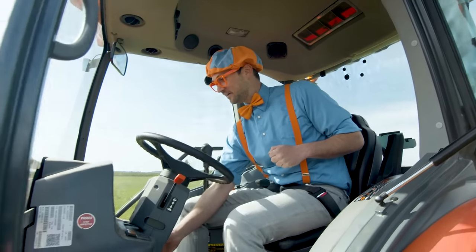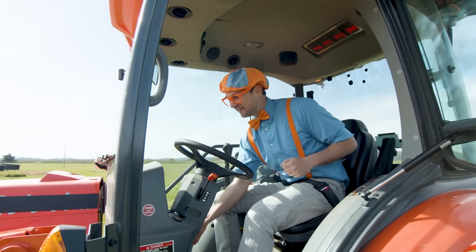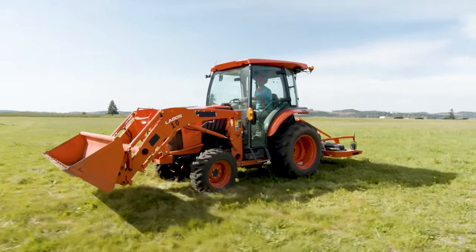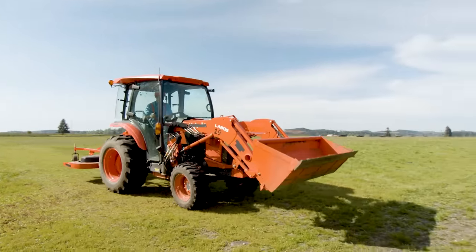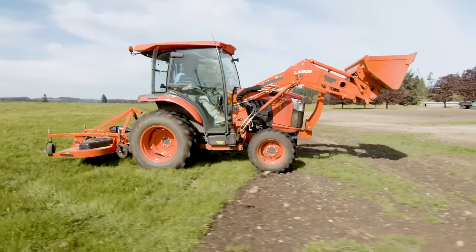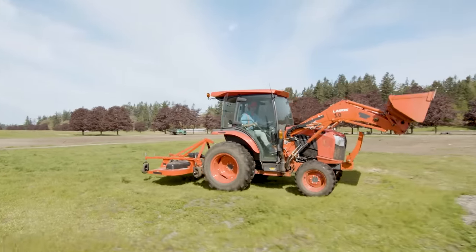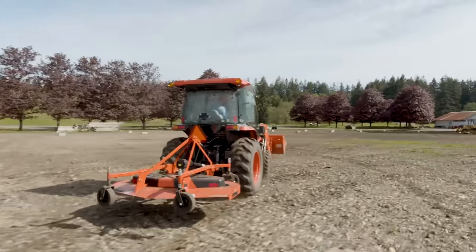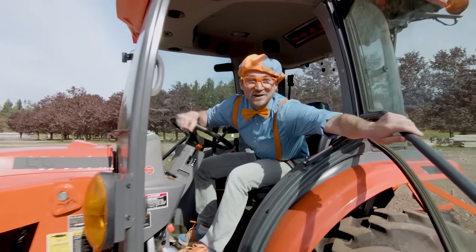All right, let's turn it on and test out the horn. All right, here we go. Woohoo! She's purring like a kitty. Meow. Scoop up some dirt.